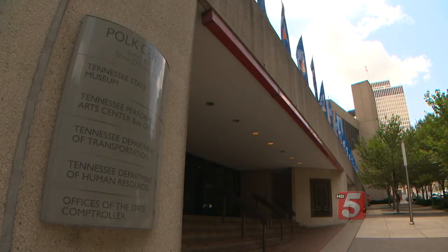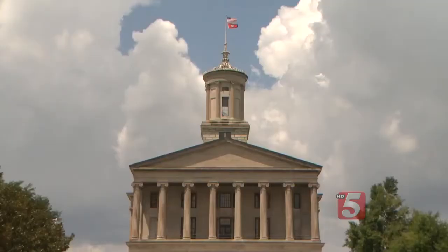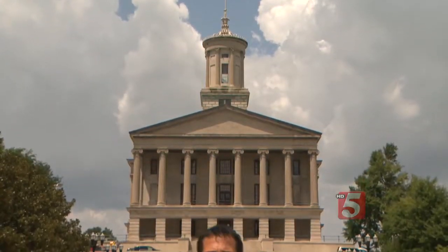Then she approved that purchase with the forged signature of her supervisor and sent that for payment. Now, the payment would have been to her personal account. But the fraud wasn't only inside the museum itself. Investigators say the woman used a state employee program to rent a car for 15 months at a cost of more than $12,000 and charged it back to the museum.